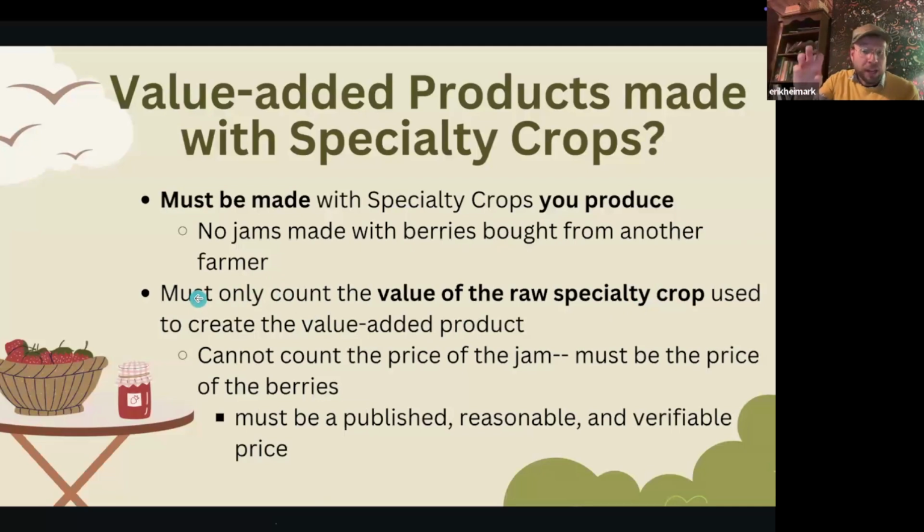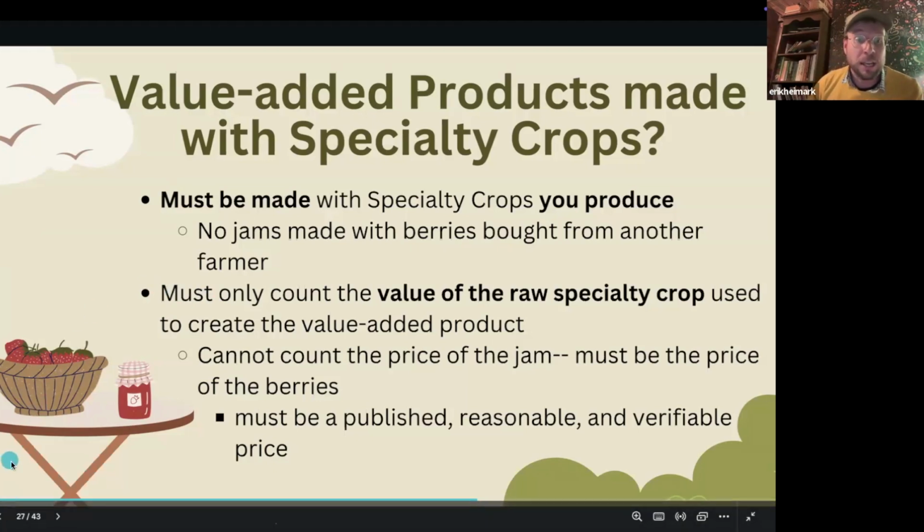And if you are in that category, so you grew your own, you made the value-added product out of your own grown specialty crop, you can't count the jam price or the pickle price. You have to count that raw specialty crop price. So if you're making pickles, you've got to count the price of what the cucumbers were in that jar of pickles, or the price of strawberries in that jam of strawberry jam.